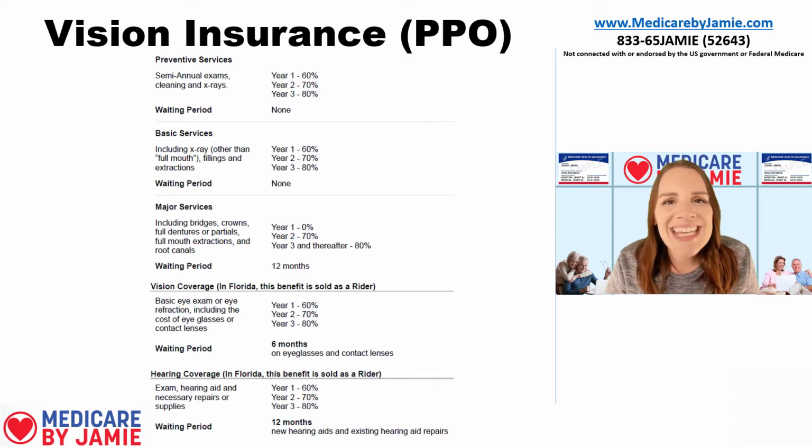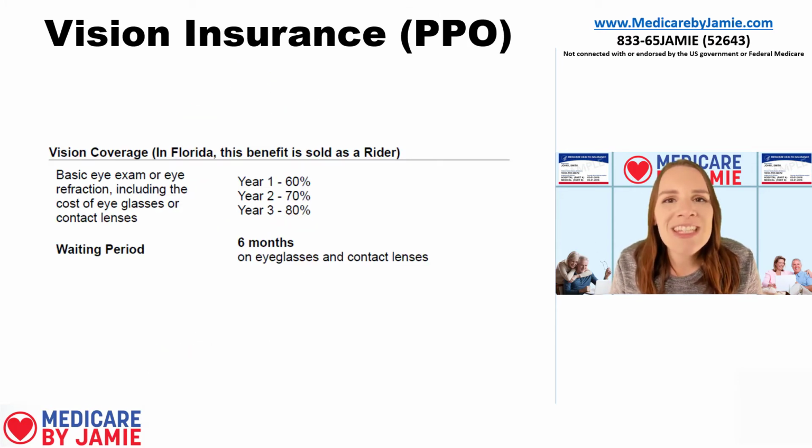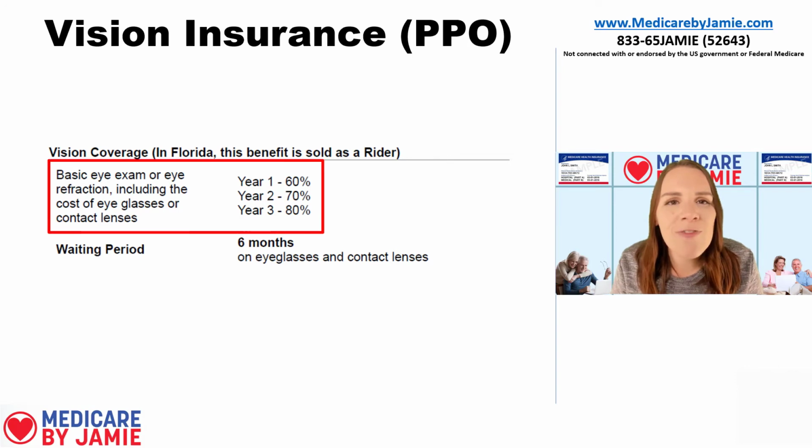As you can see here, this is kind of a breakdown. You're going to see the dental services, the vision services, and the hearing services. But if we look more closely at the vision, you'll see that increasing benefit, from year 1 at 60% up to year 3 at 80%. There is a waiting period of 6 months to get eyeglasses or contacts, but 6 months isn't really that long of a wait, and once that hits, you can go get eyeglasses or contacts at 60% coverage and have it increase as the plan continues.